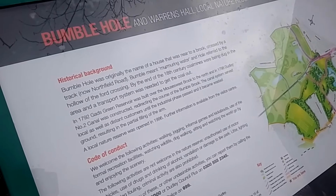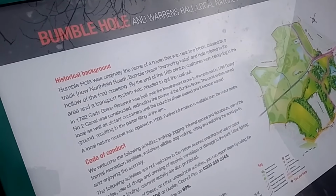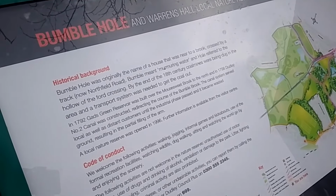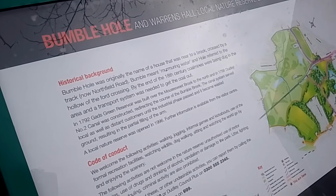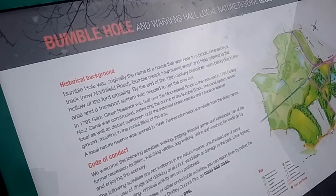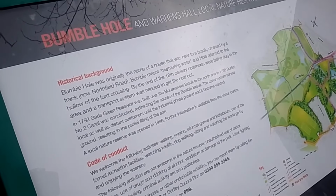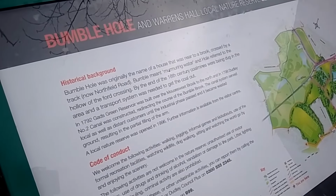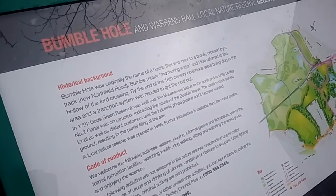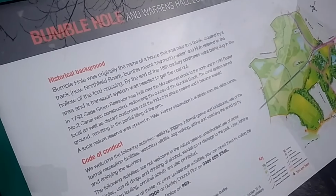In 1792, Gad's Green Reservoir was built over the Mouse Sweet Brook, nice name, to the north, and 1798, Dudley No. 2 Canal was constructed, redirecting the course of the Bumble Brook. The canal system served local as well as distant customers until the industrial phase passed and it became wasted ground, resulting in the partial filling of the arm. A local nature reserve was opened in 1996, and that's where we were earlier on. But there you go.